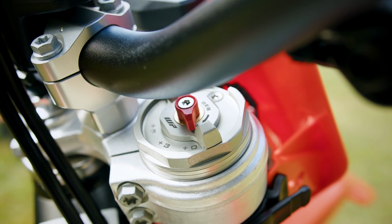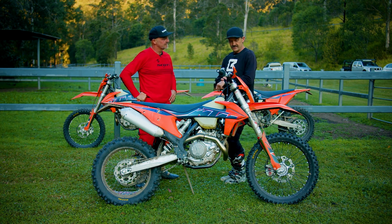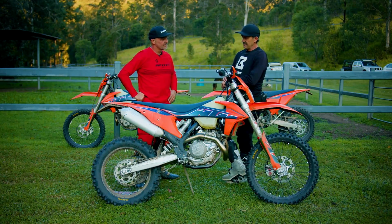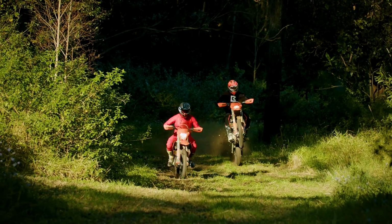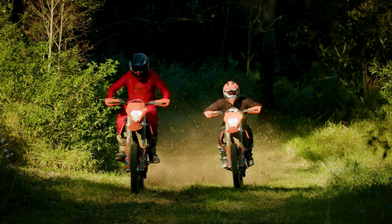To me it's more than the preload. I guess it's set up for an average guy, and I'm pretty average, so it felt good. I really liked that. It was perfect condition, so I guess we've got to point that out, and bikes feel great in great conditions. But it was just a fun day, and every bike I enjoyed.